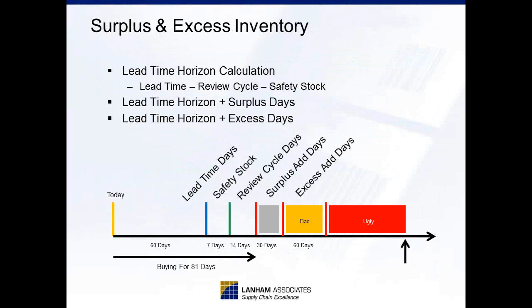What this does is it looks out at your lead time horizon and then says, beyond my lead time horizon, again by setup parameter, I want to add an additional, in this case, surplus add days or pad days, where I'm adding another, in this example, 30 days to my time frame, and saying everything beyond that 30-day environment, beyond my lead time horizon, that I might have in stock is considered surplus and or excess. And then we also give a setup parameter that says at what point I want to calculate that I start to have excess.